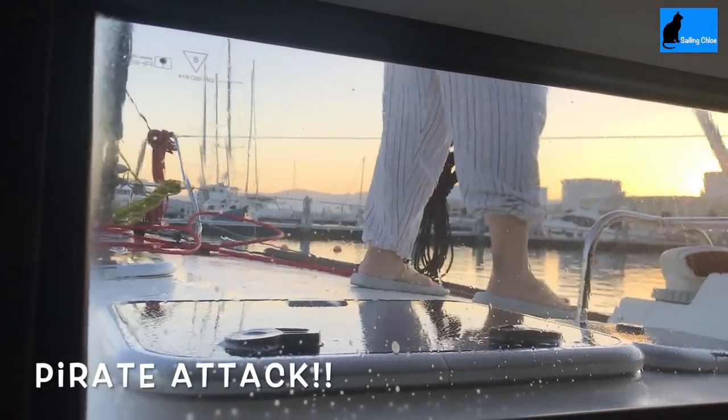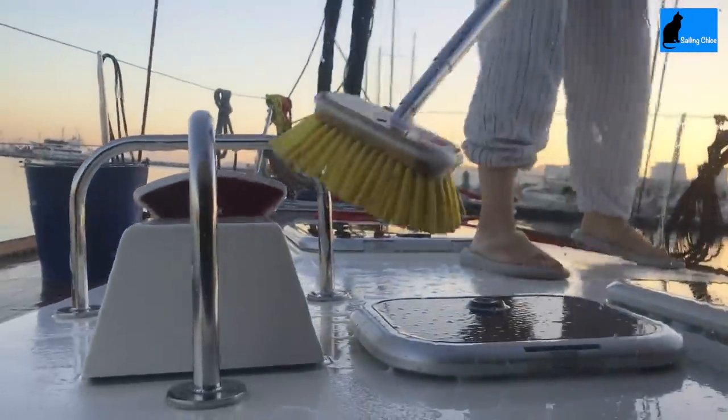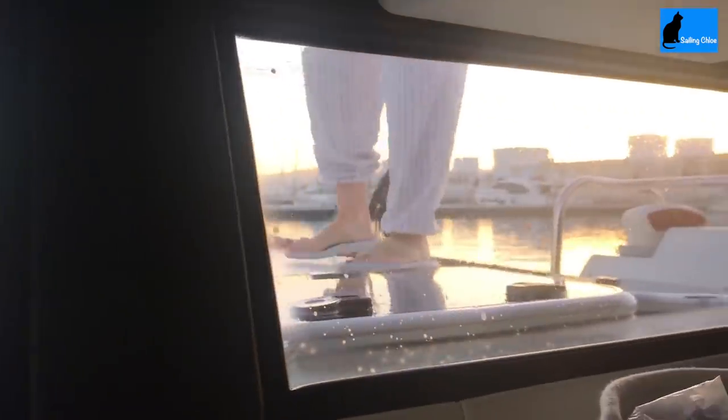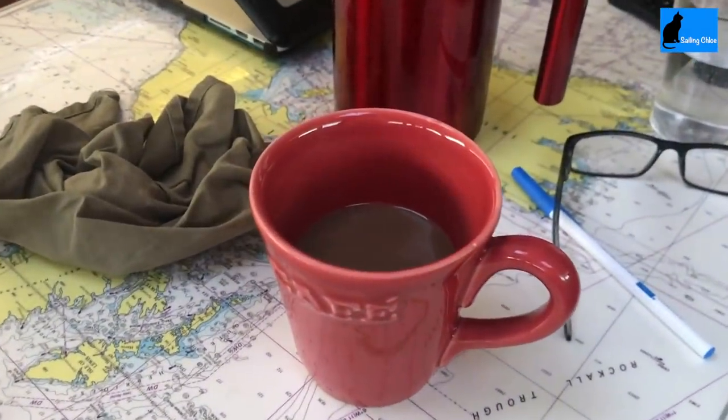There's a pirate. A swabbing pirate. It's 6 o'clock in the morning, and there's a pirate on the deck. I'm helping.